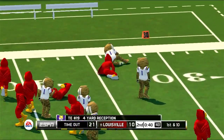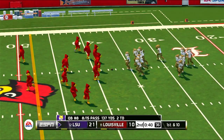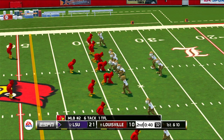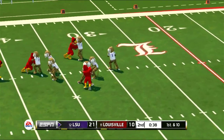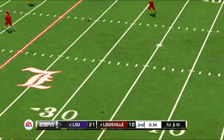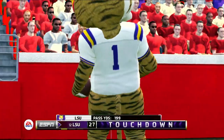He's taken down at the 38-yard line. The Tigers are going to call their second timeout. We've got a first and 10. Ball on the 38. Let's go. He chucks it downfield. Finds the junior. Here's an opening.